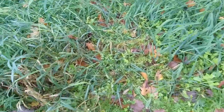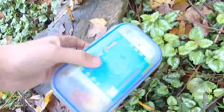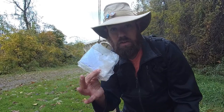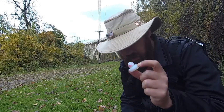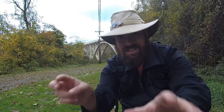You may not be able to see it, but this grass is definitely smooshed down. The geocache senses are tingling. There it is! Cache number 6! Got the log. Some more pirate treasures, some more stickers. A little quacker. Let's sign this. And it's on. It's number 7. We'll be running out of fingers soon.